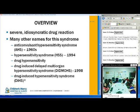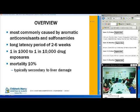This and DRESS are used somewhat interchangeably, although there are still people who feel like these are more on a spectrum, sort of like SJS and TEN, and that maybe DIHS is a little bit more severe than DRESS. But we'll talk about them as one and illustrate a little of what people think is different. The acronym DRESS is so appealing, it'll never go away. So you'll see it called all the things in the literature that you can pronounce.